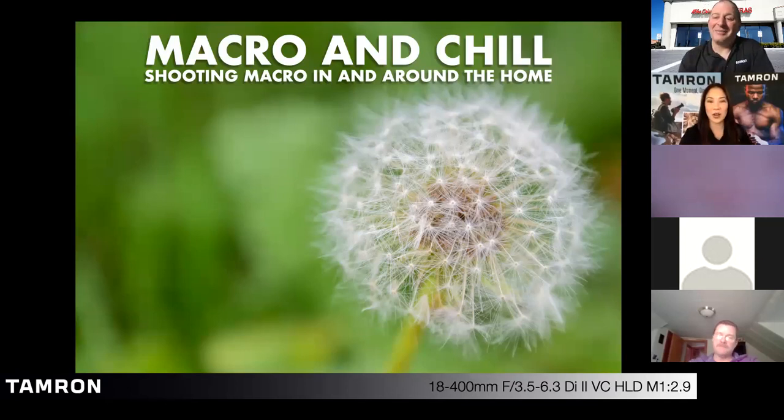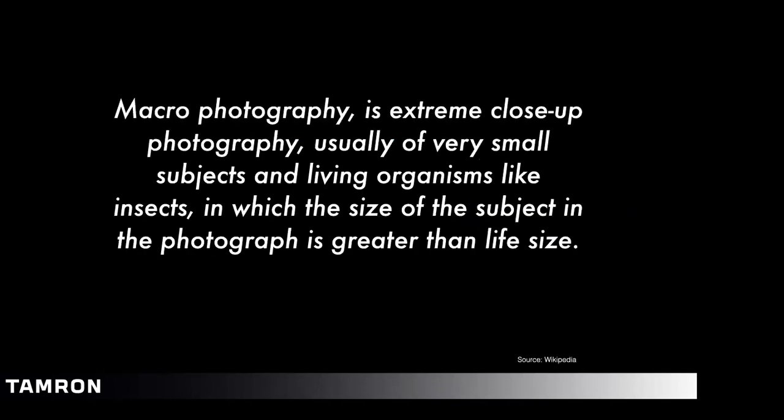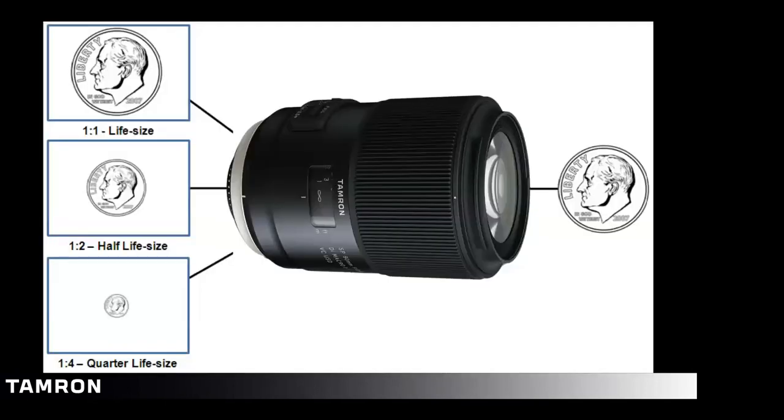We're going to start out with what exactly is macro photography. Here's a definition for it. There are different types. There's true macro, which is life size, and then you have close-up photography, where you take a telephoto lens, zoom in all the way, and stand at the minimum focus distance according to the lens to take a telemacro shot as well. That's considered telemacro.